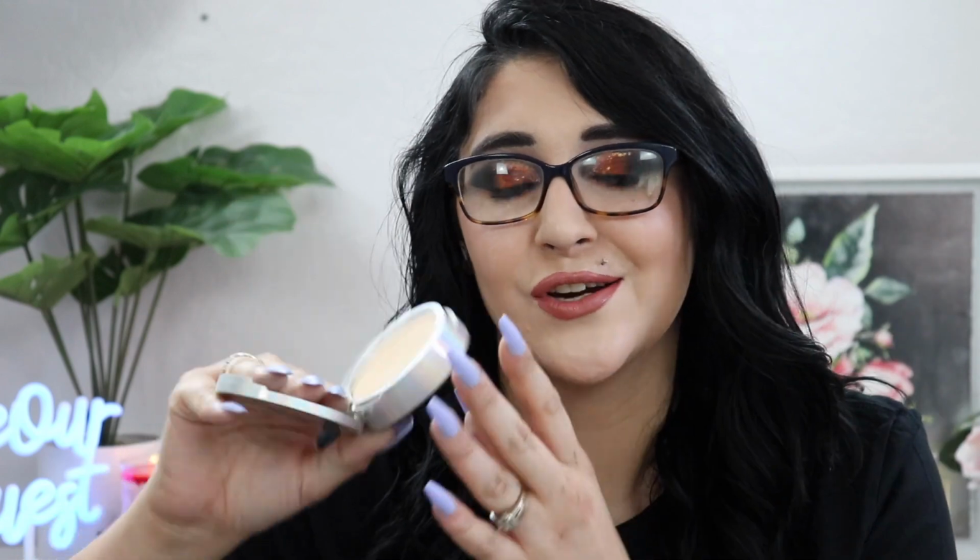I will say I have some of the Bye Bye Pores pressed from IT Cosmetics. I think I like those a little bit more, but this one is just as good. And I hit pan in it pretty quickly because it's a pressed powder and we all know I slather that stuff on my face. I hit pan in my lipstick palette.